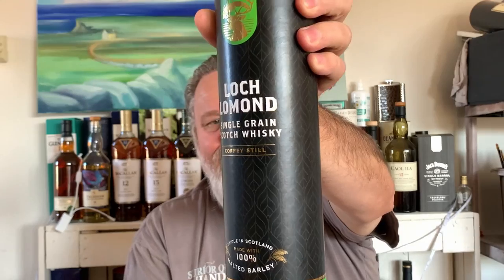Tonight we continue with a short little series on the OSWAs, or the Online Scotch Whisky Awards for 2022, where I take a look at some of the whiskies that were nominated, see what all the fuss is about. And of course tonight we are looking at the Loch Lomond. This is the peated Loch Lomond. We'll get back to the box and the bottle now.